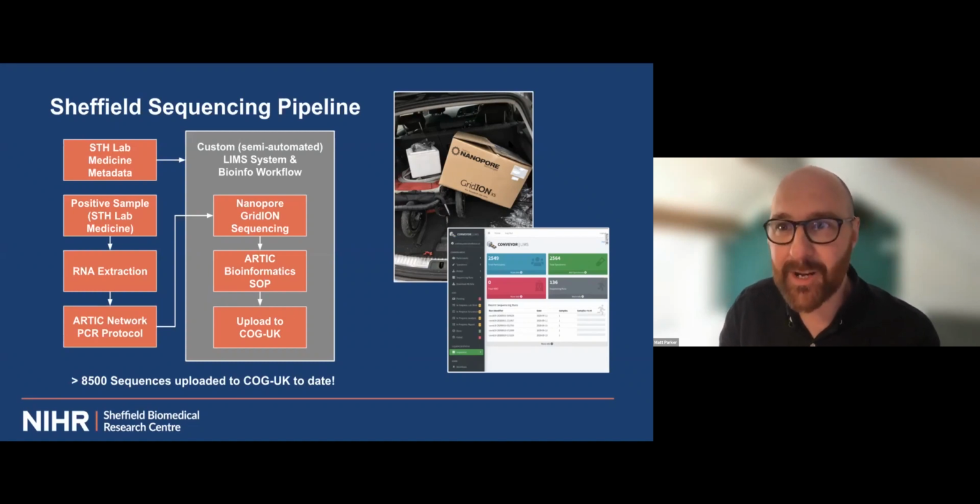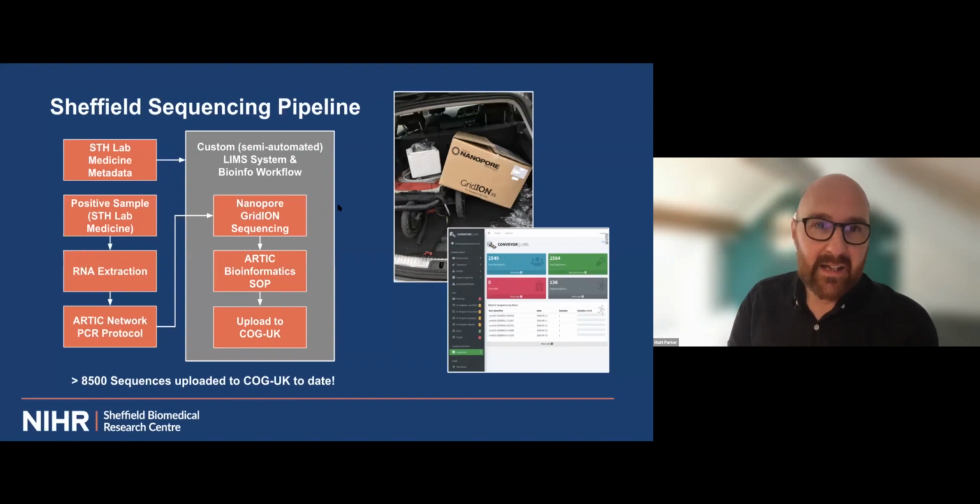And this is just the GridION in the back of my boss's car, because we were really worried about getting locked down back in March and not being able to do any more sequencing. So we transferred the GridION over to Dushan's lab, where we've continued to do the sequencing since. So that's our pipeline, and that's what we've been doing to do our genomic surveillance.